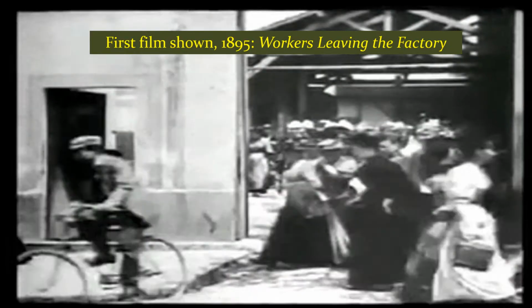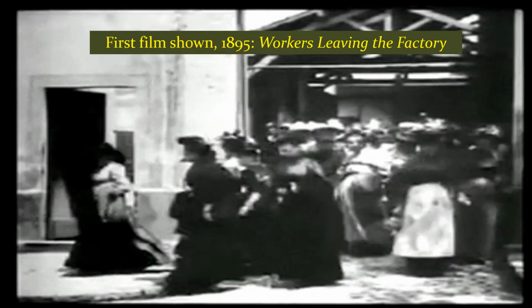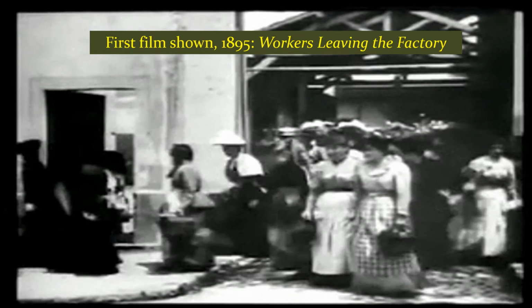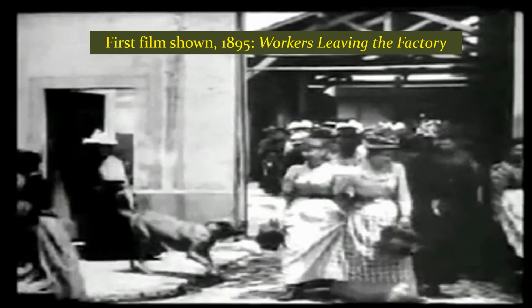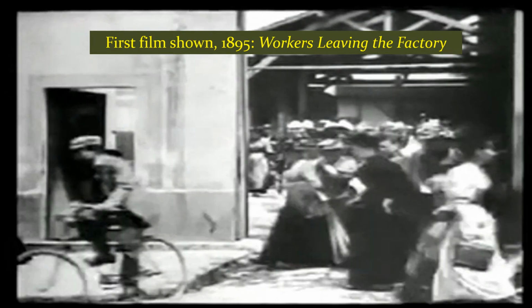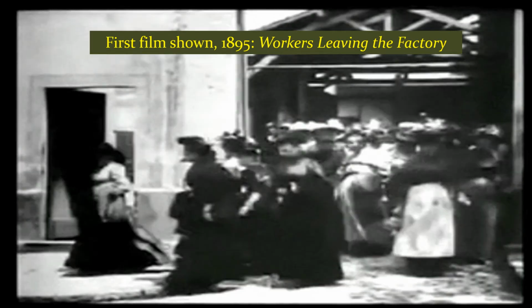The very first film that was shown the way the cinema is today was in December 1895, and the film was called Workers Leaving the Factory. It was just a film of the people who worked at the Lumiere factory. They had a photographic company in Lyon, France, and they filmed the workers leaving the factory. That was the movie, an actuality.